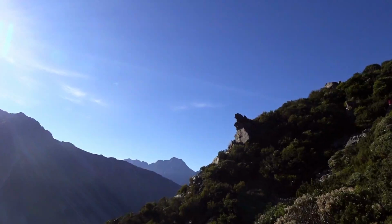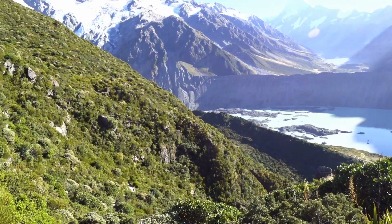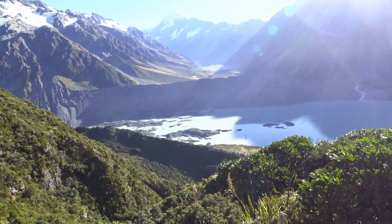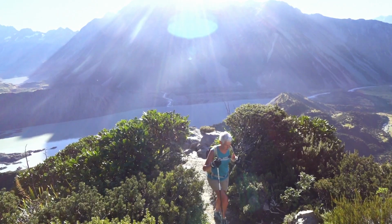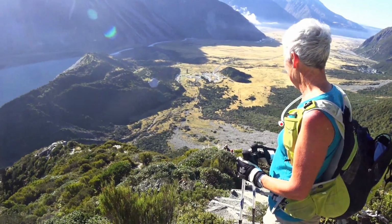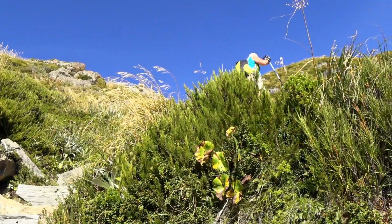Now we're high enough to get a view of the Mueller Lake, and of course beneath the shadows of Mount Cook. The head of the lake is full of moraine, all that gravelly material, which is layered over top of ice. And you see the odd smaller iceberg further down the lake in the shadows. Views are just pretty spectacular here.